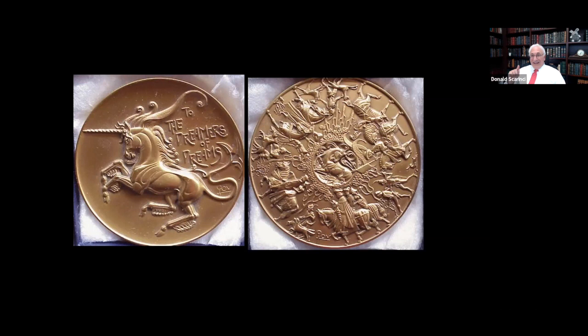And if you're interested in the ANS medal, pick up Scott Miller's book on that subject, which is also an amazing piece of scholarship. Both of these medals that I'm referring to here were published by the Society of Medalists.